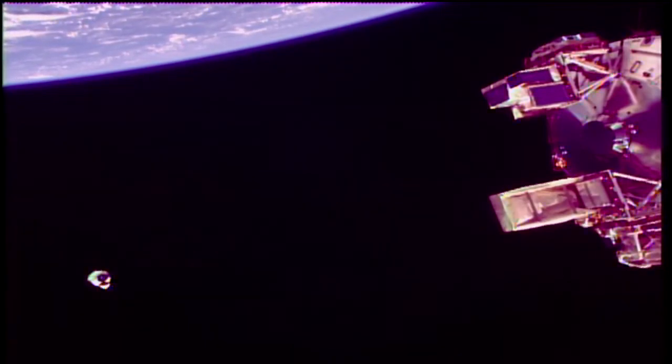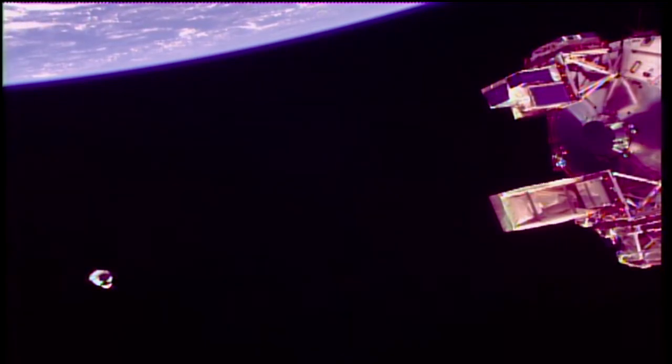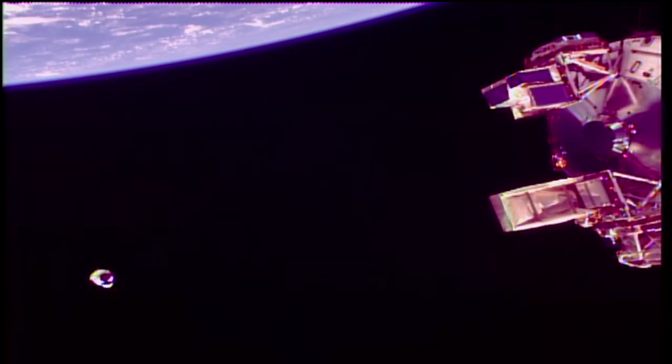That's at least a preferred means of controlling the station, obviously, for the flight control teams, just so they can continue to keep the station in its right attitude. So that will be a notable departure from what we see for Soyuz dockings for this one.